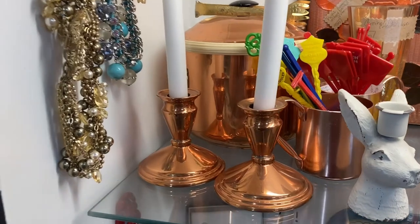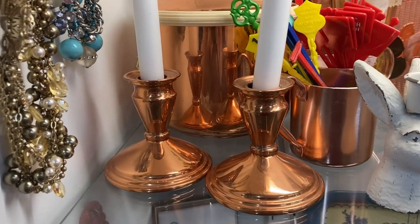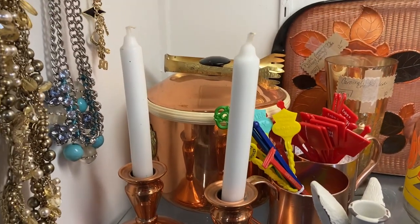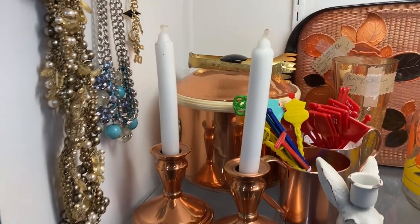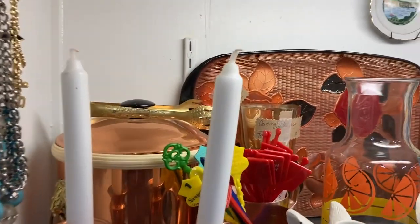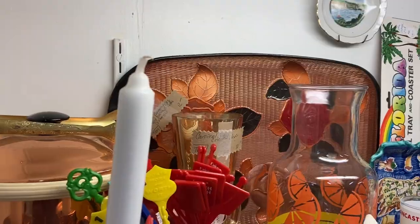I love adding copper to my fall decorating. It's a great way to add warmth to your decor. These candle stands would work in so many areas of your home, but I can envision them on a dining room table or a fireplace mantle.